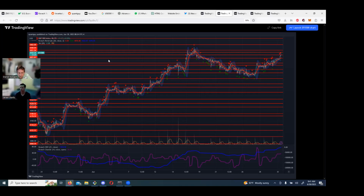Basically, let me see if I can annotate here. So we have something that looks like this, and then something that looks like this. All right, so we have 1, 2, 3, 4, 5, 1, 2, 3, and I don't have the Fibonacci tool, but I guarantee you this is going to align with the Fibonacci levels if we draw them. And then after that, we have a nice impulse.